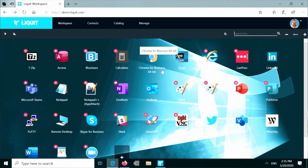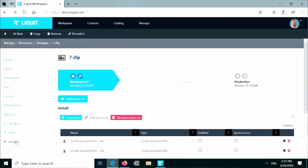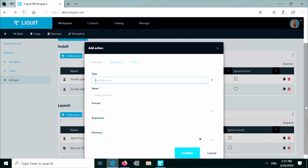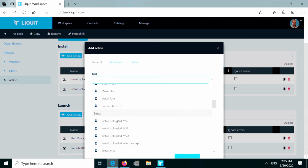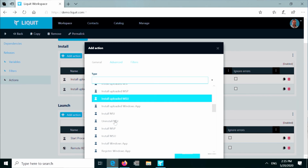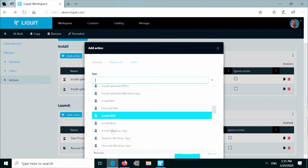Now you want to create more advanced scenarios. So I go to my 7-zip again, and here you can see the actions. Liquit supports a lot of actions for controlling, configuring and managing your applications just right for the end user. So we can add as many tasks as we would like to this sequence. For instance, we can just connect printers, install or upload the files, create some directories, edit some files, update your applications. So these applications are coming from a portal, but you can also create alternative scenarios where the applications are coming from a file server location, defining based on our filters where you want to install it.